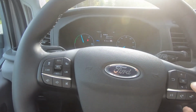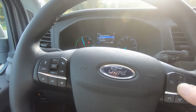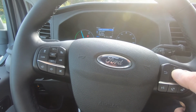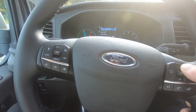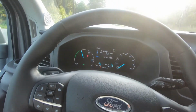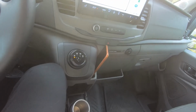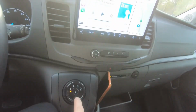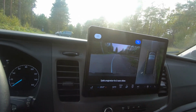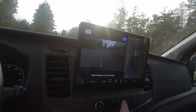Instruments. How does this work? Digital speedo. Okay, it just turns into a digital speedo. Well, fair enough. Your standard rotary dial, gear dial, camera, and it's a big clear screen. Big car, big. It's really just nice.